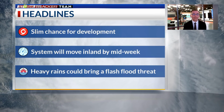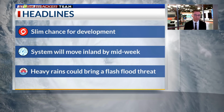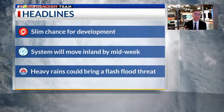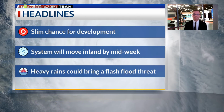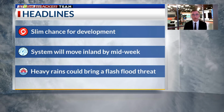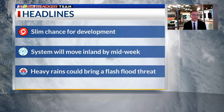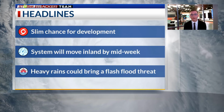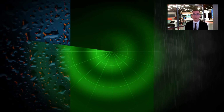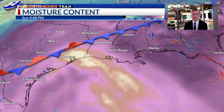So the headline for this area of disturbed weather is that the developmental chances are very slim. At this point, development seems unlikely, but we can't exactly rule it out. As you go into about Tuesday to Wednesday, this will begin to move inland, and by then any developmental chances will be pretty much over. In regard to impacts, again, we're not expecting any real strong winds with this. More so, heavy rainfall could bring an isolated flash flooding threat for portions of Louisiana and Texas.